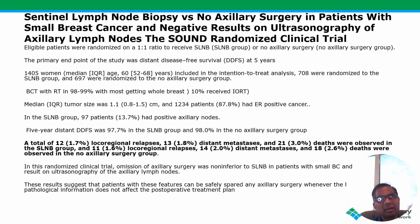And now the field is heading in one other direction. So all the data I presented was for patients who underwent sentinel node biopsy. But recently, the SOUND randomized clinical trial published their 5 years data of the primary endpoint of distant disease-free survival in women with T1 disease who were randomized to sentinel node biopsy versus none. They all had a lumpectomy done. So most of them had whole breast radiation therapy. About 98 to 99% had breast conserving therapy, getting whole breast. Only 10% had IORT, which was either as a boost or as a sole modality.